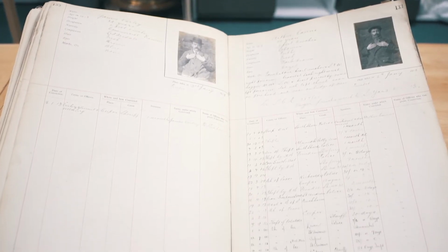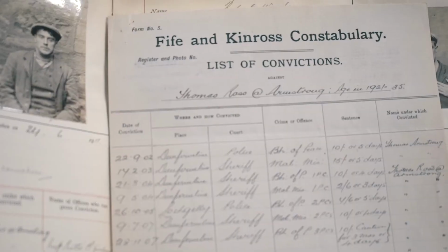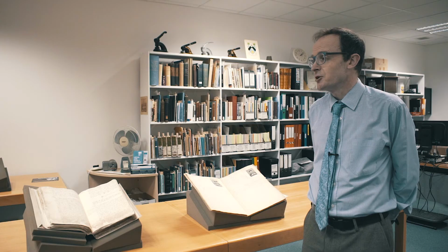The other book I've got out for you is the Photo Register of Criminals. This book was kept at police headquarters in Cupar, and it has a photograph and a charge sheet for each person. And you can now see these online on the Ancestry website.